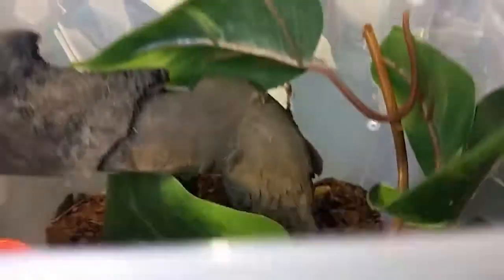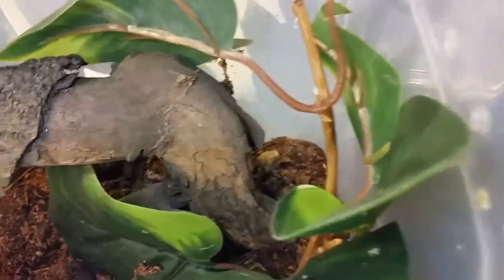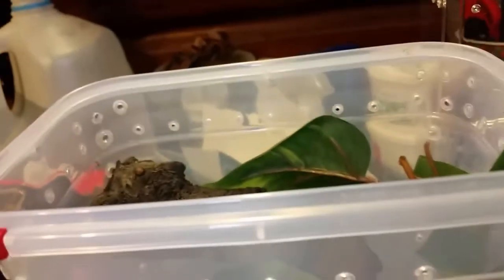this is a nice piece of wood that kind of twisted and bent, and it goes down, and I put some foliage in there for it, so it'll do its thing in there. Possible transfer tonight. We'll see how that goes.